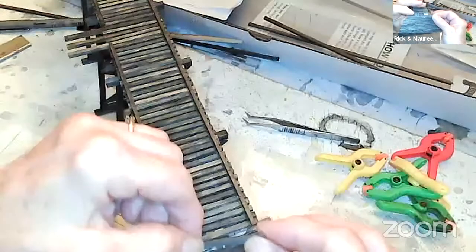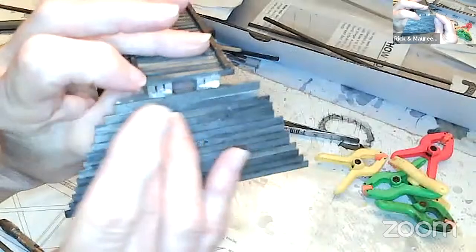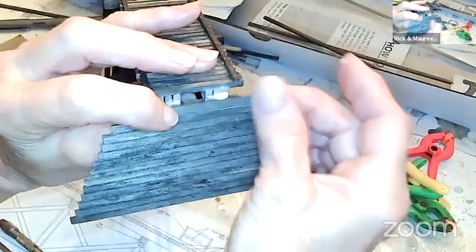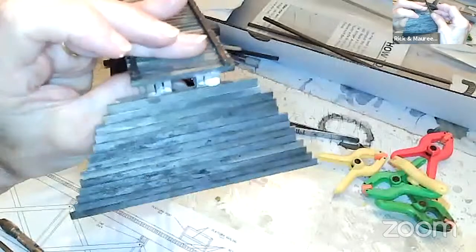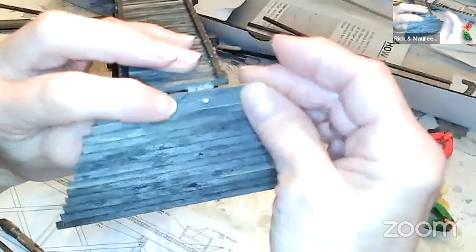And I'm going to stick that on there. And I've got lots of excess glue, so I want to get rid of that. I'm just using my fingers here. One of the reasons we put the planking up to the stringers is so that the earth doesn't fall down in there. You can see it as it is. It's going to have a little crack there. That's normal.